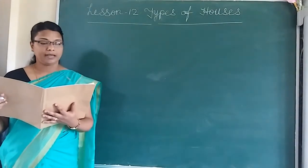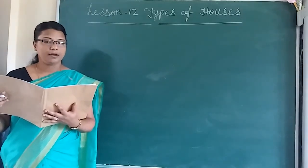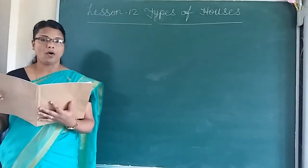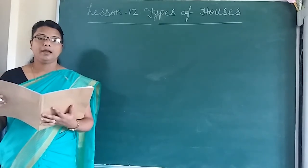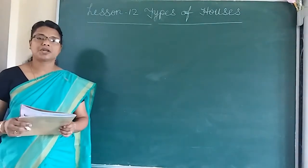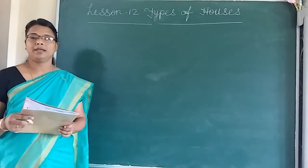Lesson 12. Types of houses. People live in different types of houses. The type of a house depends on climate and place. Depending on the climate and the nature of the land, the structure of the house also varies.